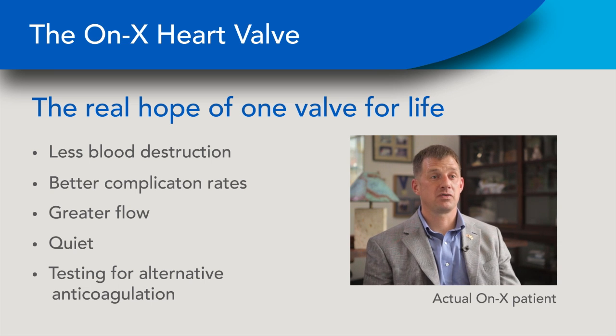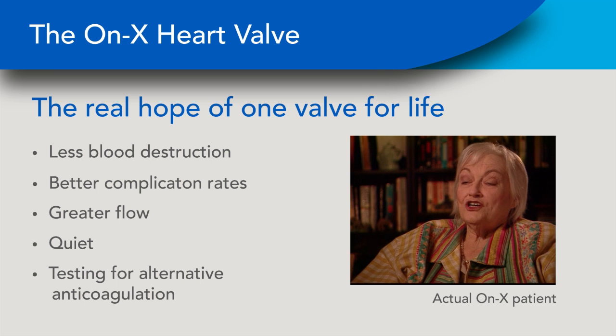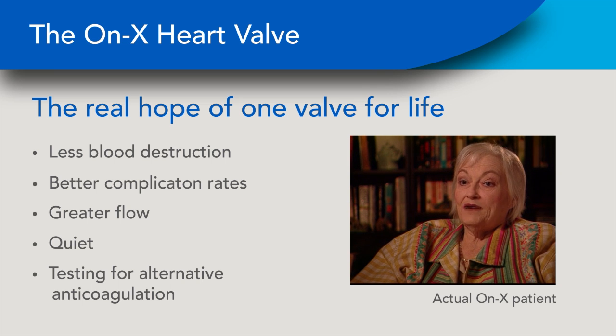The Onyx valve has restored my quality of life, and I'm really looking forward to the future for myself and for my family. I should be gone. And what saved my life was that valve.